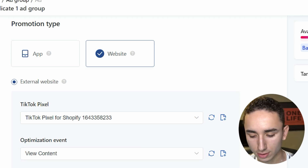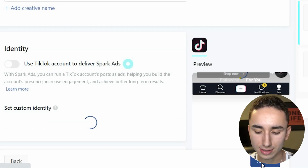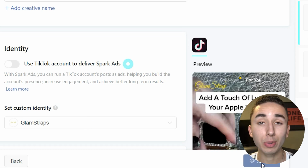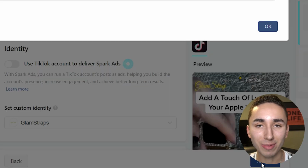So what you're gonna do, click on view content, click on next, have your 2 ads in there. This is just one of my ad groups as an example. You just need to do one ad group into this campaign, click submit, and boom, you're done. TikTok ads published, website done, product found. I'll see you in a bit when we get these results.